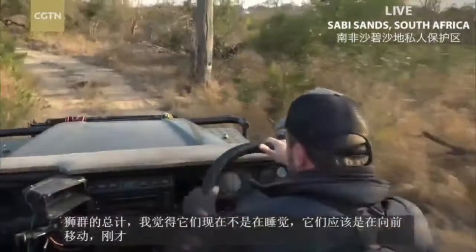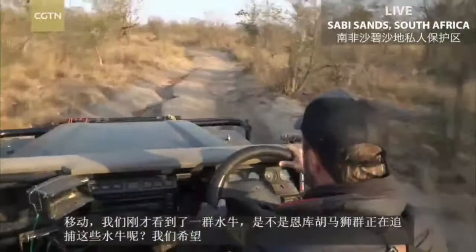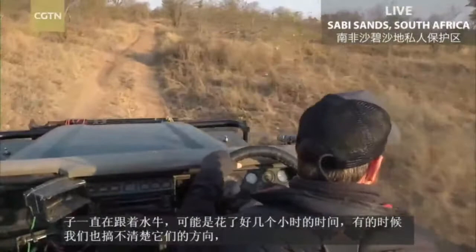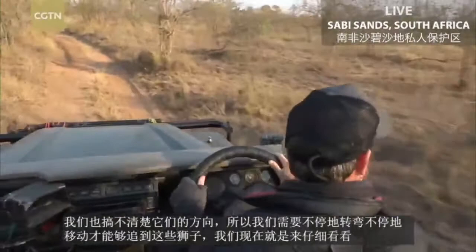It can be pretty hard to watch sometimes, but we've been up and down the tracks of these lions. They've been chasing buffalo for hours. Sometimes it makes it a bit difficult to actually follow when they're moving like that, turning, turning, turning. So one of my friends has managed to find them up here. I'm just trying to see where exactly. Keep your eyes peeled, Theo.